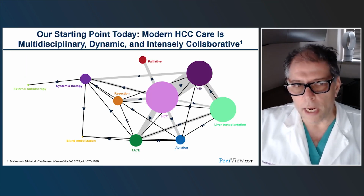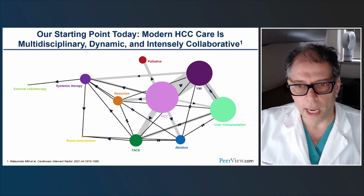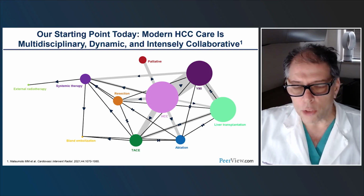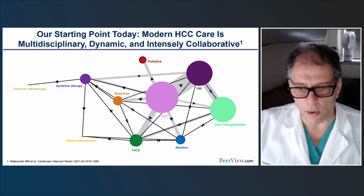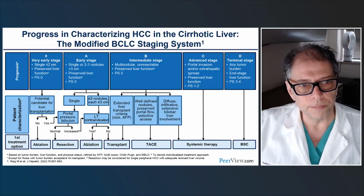One of the things that we need to recognize in managing HCC is that the modern approach for HCC care is multidisciplinary, dynamic, and intensely collaborative. Patients will shuffle from treatment to treatment depending on their tumor presentation, their response, and their outcomes, and will be managed by multiple subspecialties that include radiology and other treatments like those offered by medical oncology and radiation therapy, etc. So patients will shuffle from treatment to treatment as they navigate through the management of their HCC.